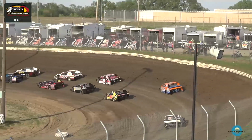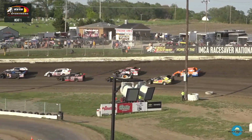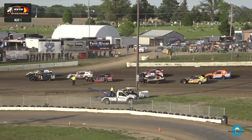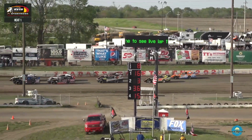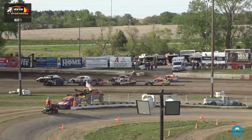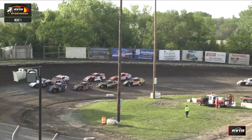Scheduled to start inside row number 1, the D38 of Michael Toll. To his outside, the 16W of Bryce Walker. Inside row number 2, the 15 of Tyler Diekey. To his outside, his dad, the 36 Dana Diekey. Inside row number 3, the 14 Braden Latour. To his outside, the 23 of Steve Swarthout.